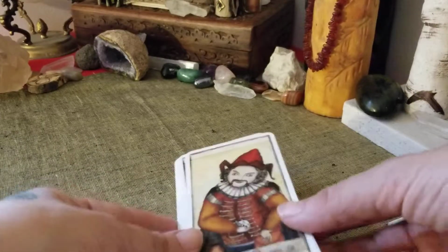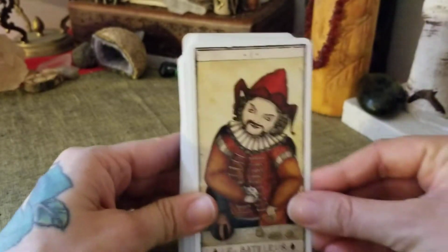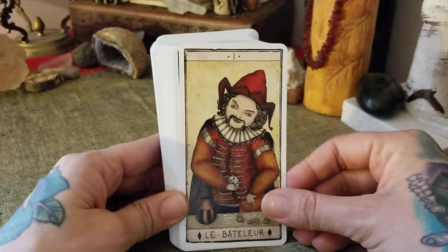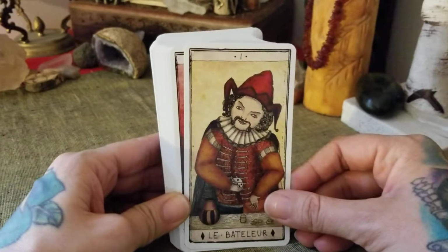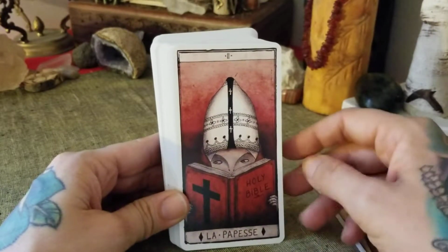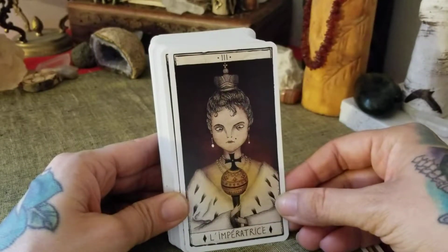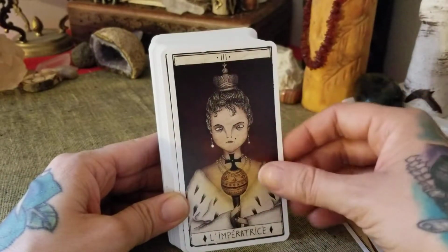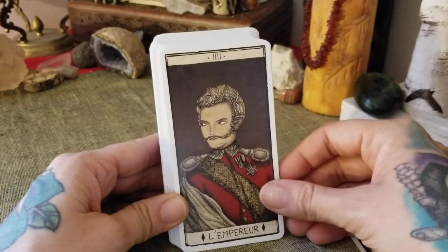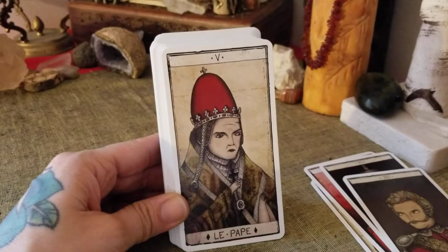And here we go, now we're going to get started. So, our first card here, we have Le Bateleur. Hold on, let me make sure the whole thing's in the shot. Here we go. He looks pretty deviant, I like it. La Papesse. L'Impératrice. L'Empereur. Le Pape.